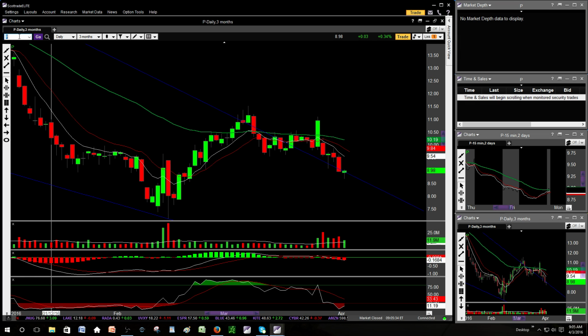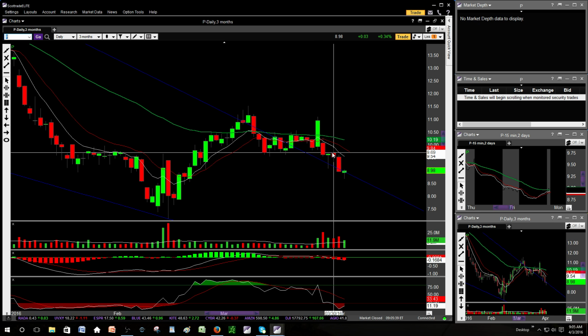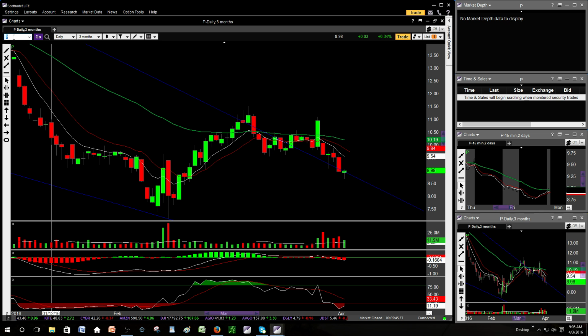Next on the list was Pandora. I was looking for this one for a pullback to 1035. It actually pulled way more than that. So if you entered this one on the short side, it worked out pretty nicely for you.